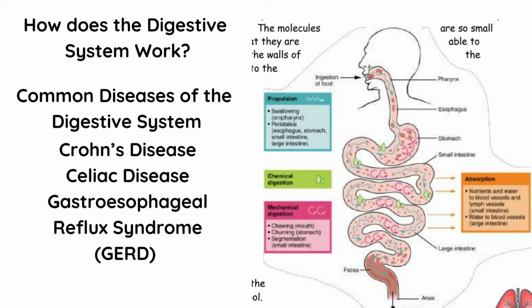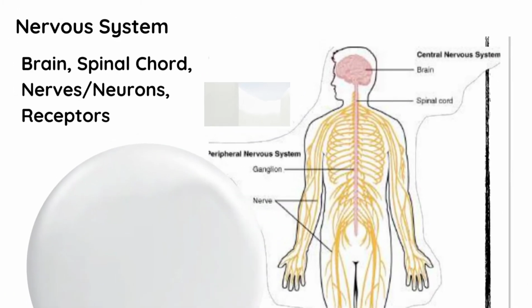Okay, let's look at your nervous system. Your nervous system, I told you, is the system that controls every other system of your body. The major organ is the brain. Is it not? Yes. Your nervous system is divided into central nervous system and peripheral nervous system. Your central nervous system controls almost every activity of your brain. Your peripheral nervous system is further divided into the autonomic nervous system and the somatic or body nervous system.